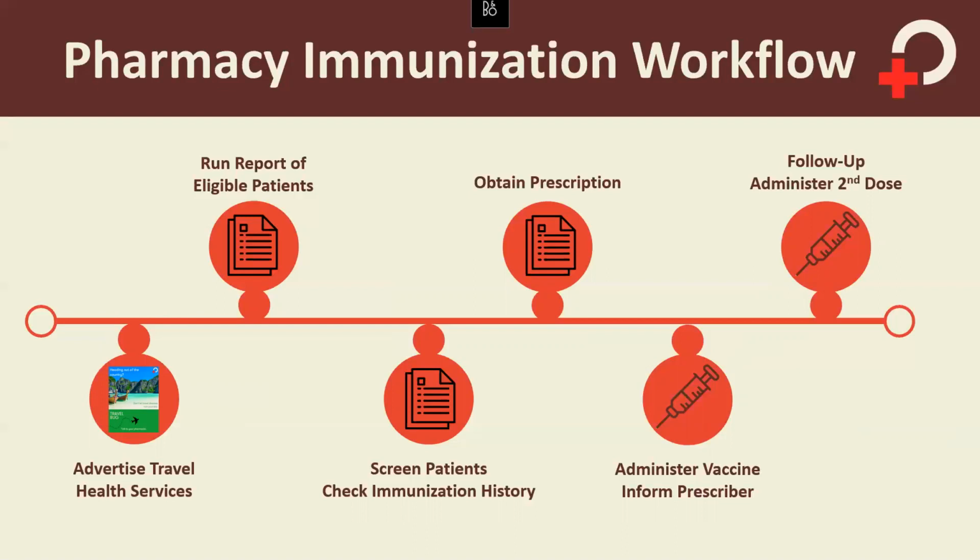We'll encourage you to screen patients at every opportunity to look for their immunization history, but also inquire about future travel plans as it becomes the norm to travel again. There'll probably be lots of opportunities there to interact with patients and support them with those plans. We have pharmaceutical opinion templates that will help obtain prescriptions for these travel vaccines and provide guidance on administration of vaccines and also documentation to collaborate with prescribers and inform them those doses have been given.